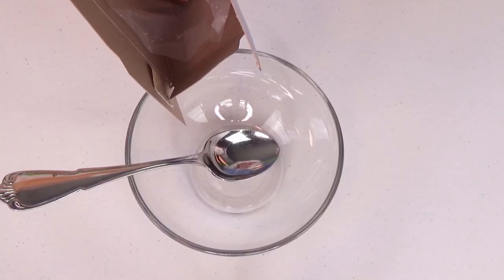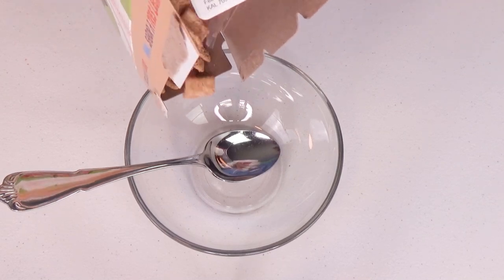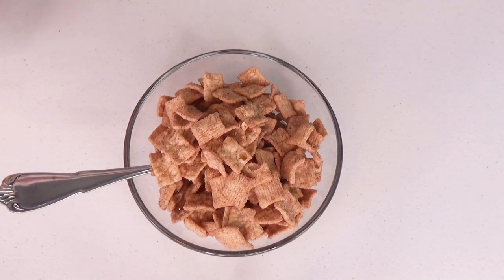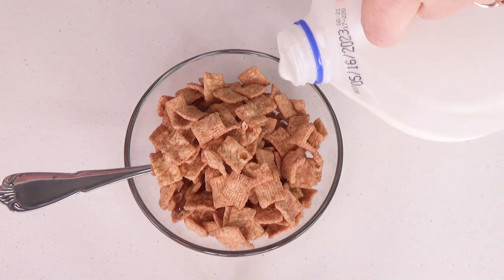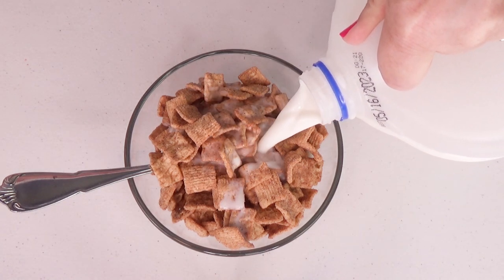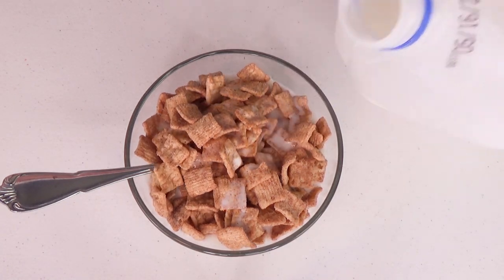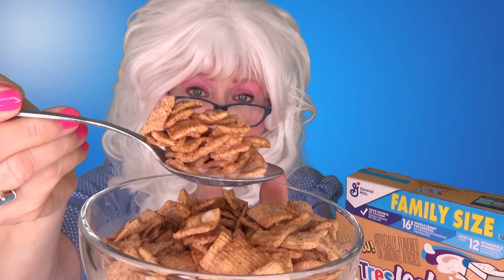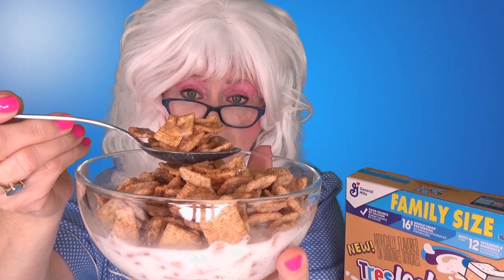Let's pour the Tres Leches in the bowl. See, it really just does look like Toast Crunch. Now let's pour the milk on. See, it really just looks like Cinnamon Toast Crunch, but we're going to give it a taste and see, does it taste like Tres Leches, the dessert? Here we go.